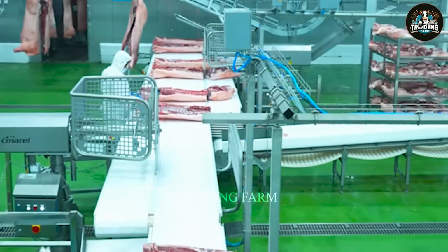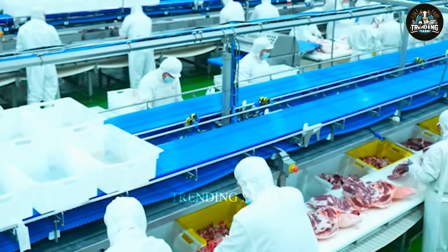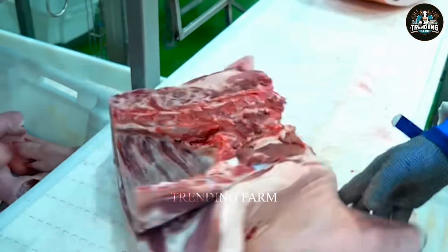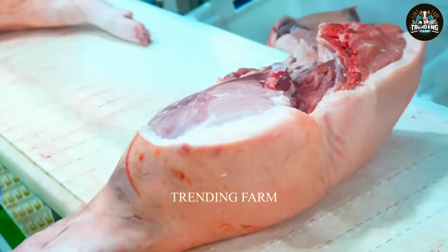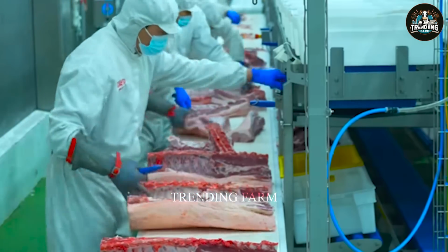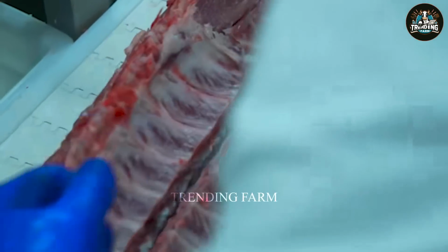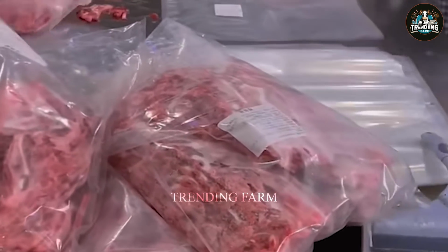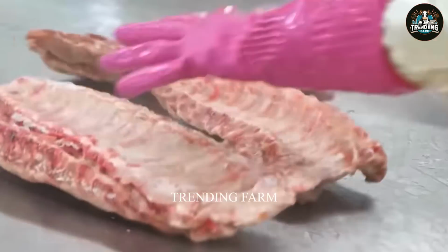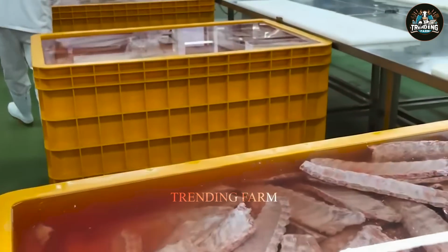With advanced automation, many tasks like cutting, deboning, and packaging are handled efficiently, ensuring consistent quality. Plant owners have made substantial investments, totaling hundreds of millions of dollars, to modernize operations, enhance productivity, and improve meat quality. Additionally, all facilities comply with the Humane Slaughter Act to ensure humane treatment throughout the process.